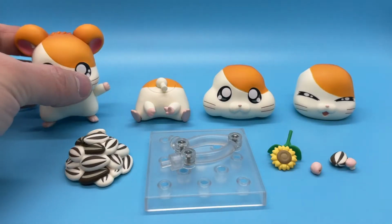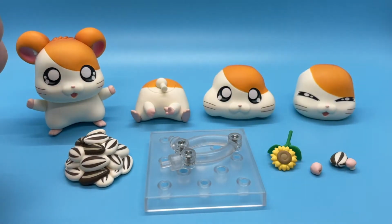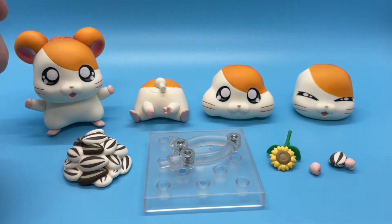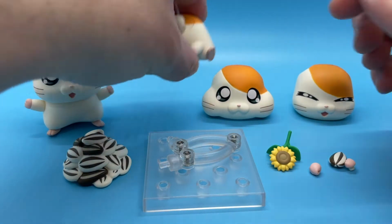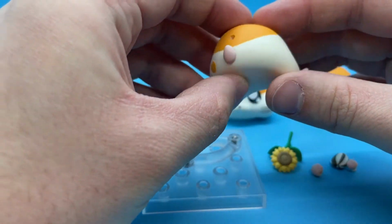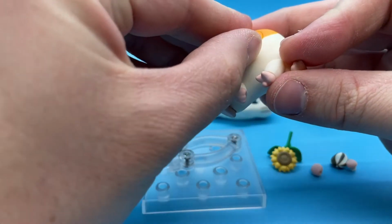Alrighty, so here's our boy Hamtaro, but before we talk about him, we have to talk about his nice assortment of accessories. Unfortunately, you don't get that much comparatively to most Nendoroids. You don't get any extra hands or arms or anything, but you do get a complete lower body. So this is a body where he's just sitting, and then the head can be switched off completely.